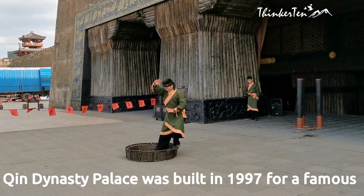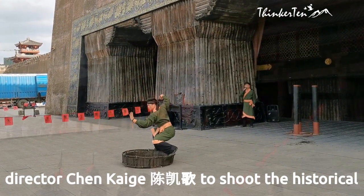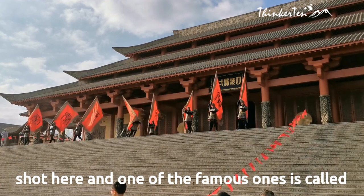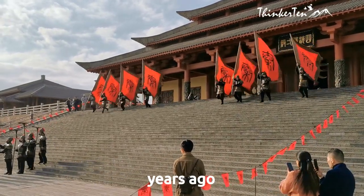Qin Dynasty Palace was built in 1997 for a famous director, 陈凯歌, to shoot the historical blockbuster, 荆轲刺秦王. Later, many dramas were shot here, and one of the famous ones is called 明月传, The Legend of Ming Yue, which was a hit many years ago.